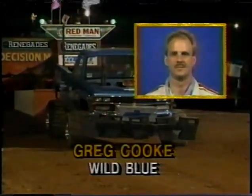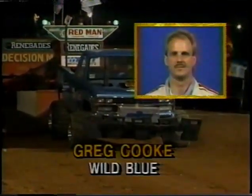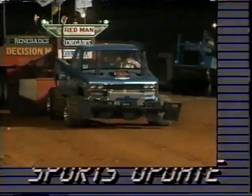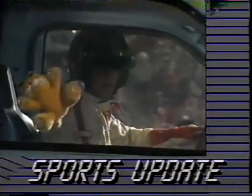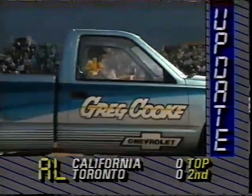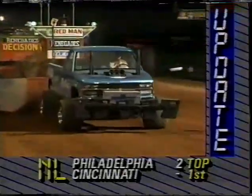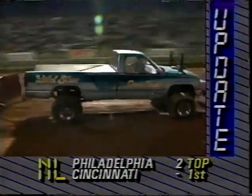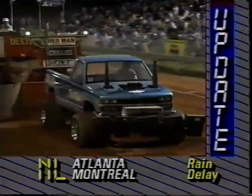Well, Donnie Sanders has to stand on the sideline, bite his fingernails one last time, as Greg Cook will be our final puller. Greg is out of Mount Airy, North Carolina. He's a two-time national champion in the Wild Blue Chevrolet. Richard, people don't realize how many of the drivers have crew members that do nothing but watch the track and see how it changes, and that's exactly what Sanders did. He picked his groove. Now let's see what Cook can do. This is the last man that can get the Tennessean. Wild Blue out of North Carolina.